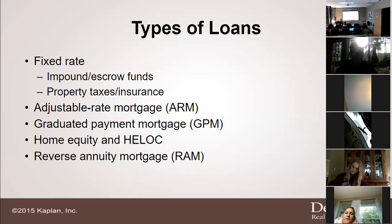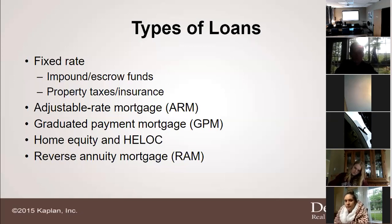So if you have a client who comes to you and says, oh, I'm pre-approved for any of bullet points 2 through 5, you're going to want to ask them why. That should be a red flag to you. You're going to want to ask why they're doing that, and if they do have a good reason and it makes sense to you, then okay, they can go with it. But you're going to want to try to steer them towards a fixed rate loan. Obviously, at the beginning the payments are going to be more, but they're the same throughout the life of the loan.